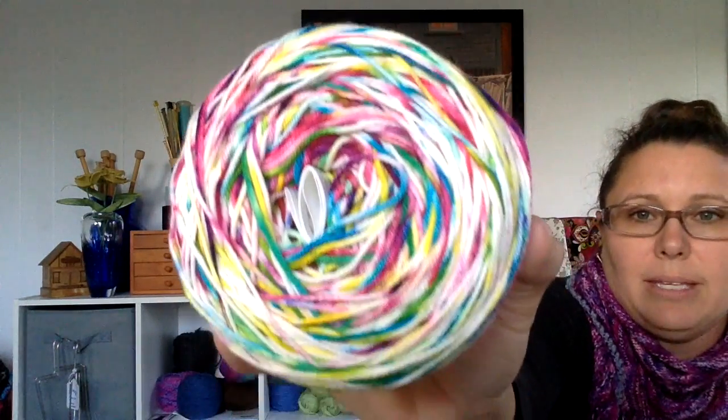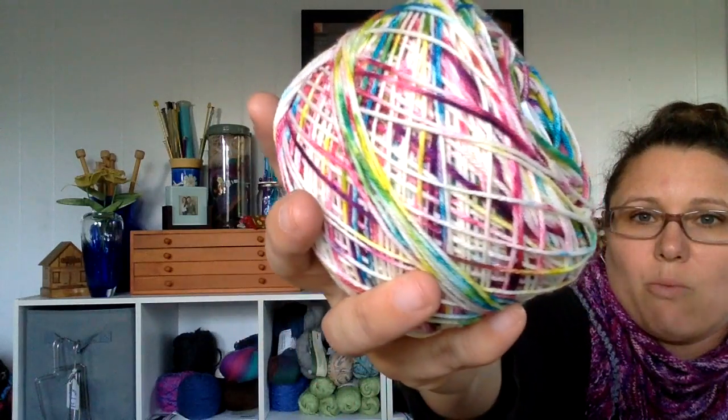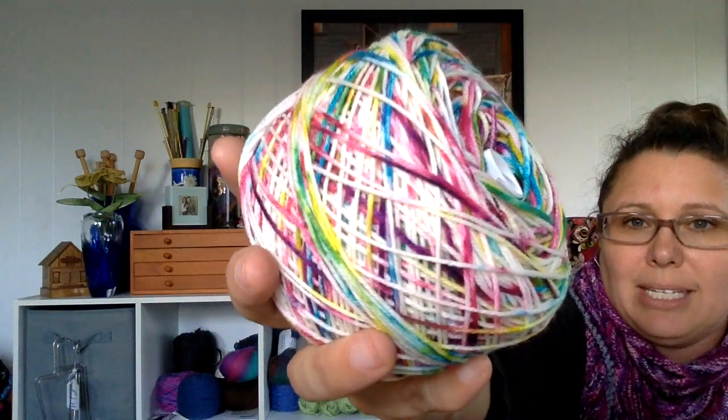The other one I've definitely decided is going to become socks is also by Knitted Wit, and it's Fairy Garden, and it's also that same Victory sock base, but it's kind of fun and bright colors mixed in with a lot of the white. And so I'm planning to take this one and actually make it into a pair of socks. So when I finish my Be My Valentine socks, this will be my next sock cast on, I believe.